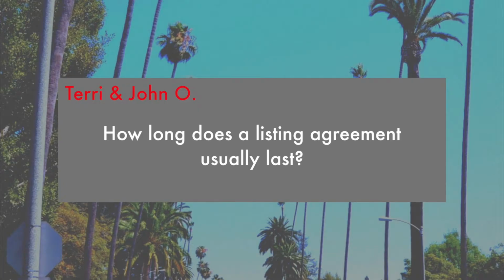Terry and John ask, how long does a listing agreement usually last? Before you put your home on the market, you are going to sit down with an agent and they're going to go over some paperwork. That's called the listing agreement. And on the first page of the listing agreement, it says how long that listing agreement is good for. Typically it's like 6 months that you're going to give your agent a chance to sell your house, but that's not set in stone. You can do whatever period of time you want. You can do a year. You can do 2 weeks.